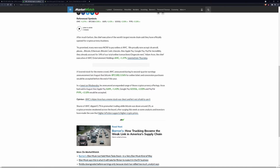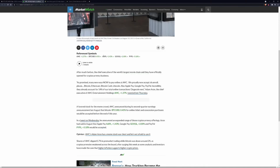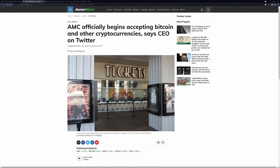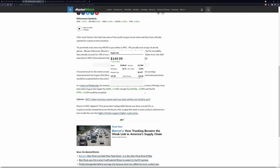They will take Bitcoin, Ethereum, Bitcoin Cash, Litecoin, and Dogecoin soon. Fascinating. So yeah, that means for sure that they do actually have holdings in this stuff already, and not just people who pay for it, but I'm sure that they have already holdings of cryptocurrency. I don't know if they have to disclose that. Maybe they do in the next report, but we'll see. At the end of the quarter, we'll probably see what their cryptocurrency holdings are.